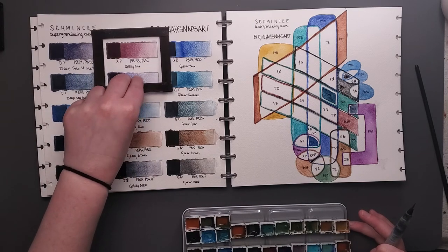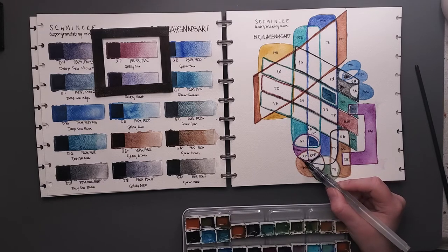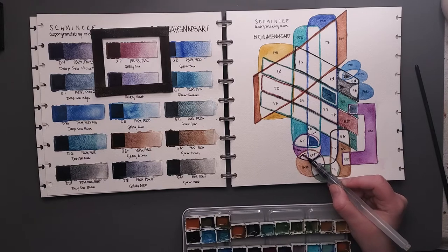So now Galaxy Pink, I have marked XP, and that one contains PBI33 and PV16.